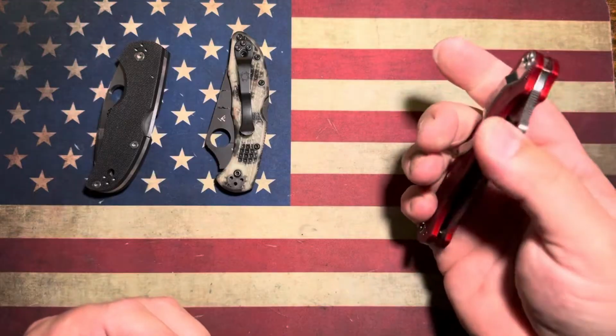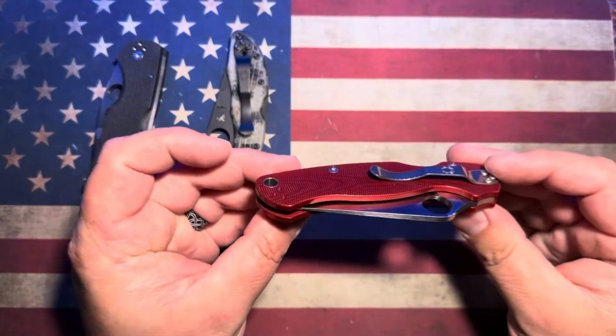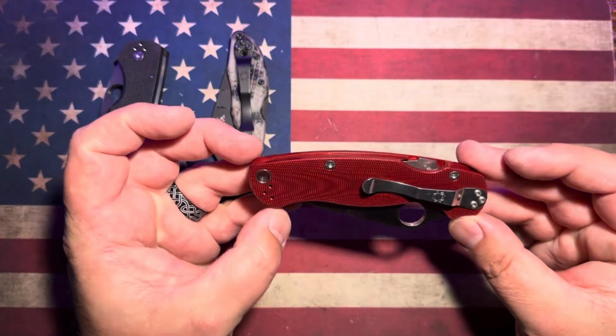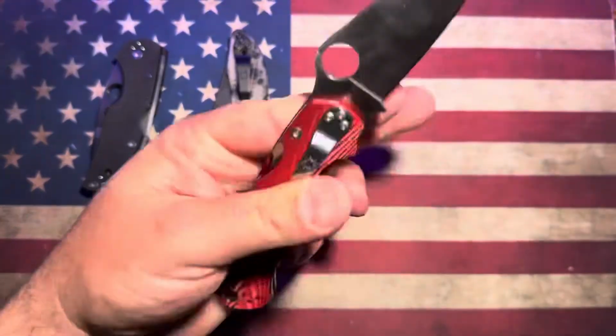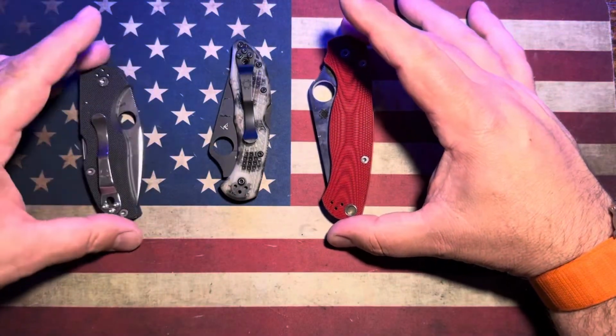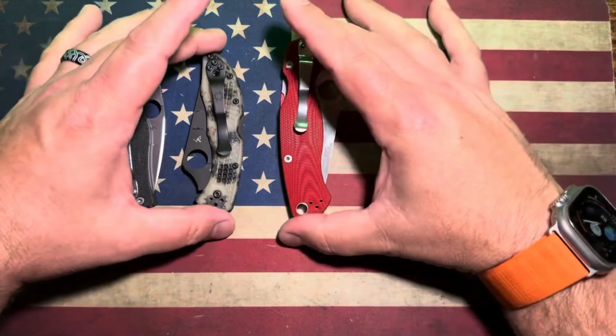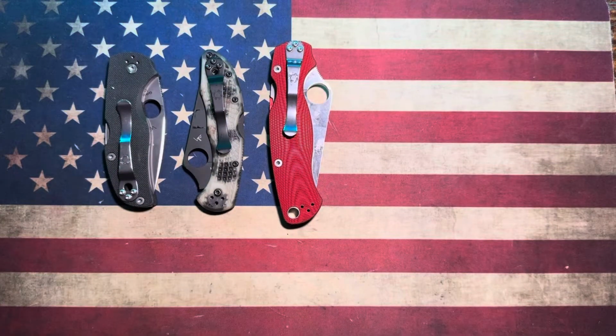Blade centering looks to be spot on. Action is pretty solid right out of the box. Don't see really anything wrong with it. Okay. I'm kind of bummed a little bit because I thought that they would have some Spyderco swag in the box or something, some stickers, something. Didn't have any of that.